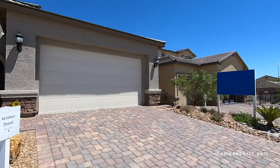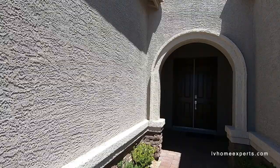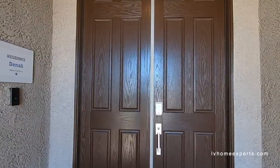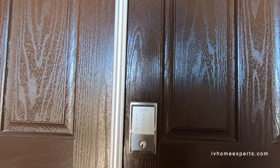Lennar has a total of 5 models to view. However, they have a total of 7 floor plans. So this Denali is 2,129 square feet. It is a single story home, and it does come with a ring. Okay, definitely love the French doors here. Brown is not my color, but it is what it is, okay?